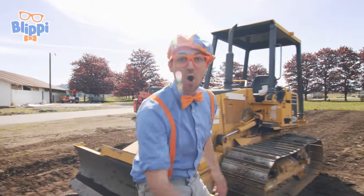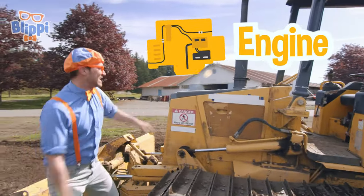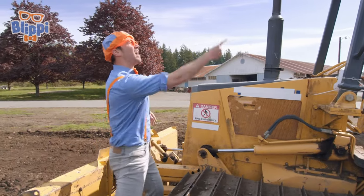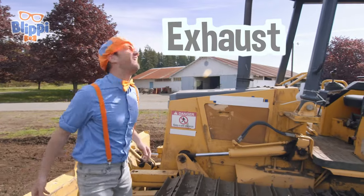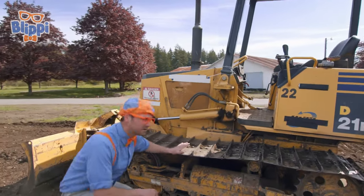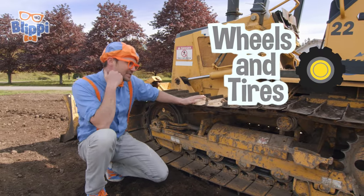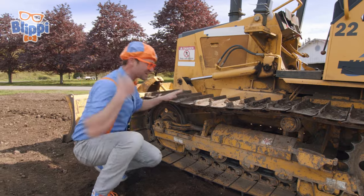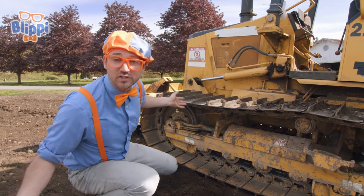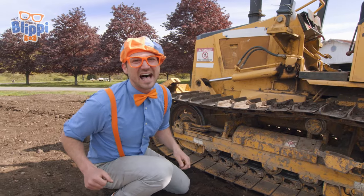Whoa! And how it gets all of its power is right here. Yeah, the engine. And this is the engine compartment. Yeah, it produces a lot of power and a lot of smoke out of the exhaust. Whoa, super cool. Hey, do you see these? Huh, this is silly. Yeah, there's no wheels and tires. That's silly, huh? Oh, these are called tracks. Yeah, that's right. These metal things go down into the dirt, the gravel, the mud, so then it has really good traction, so then it doesn't slip and slide.